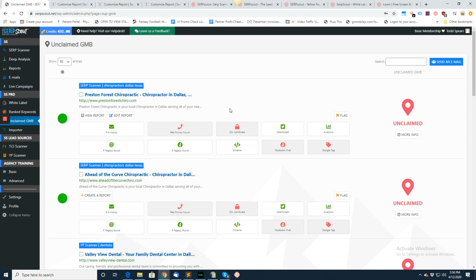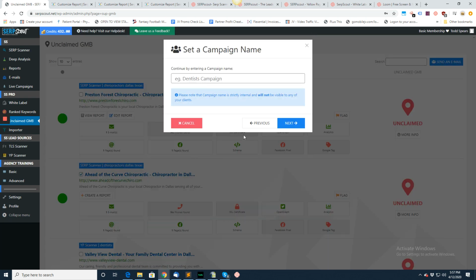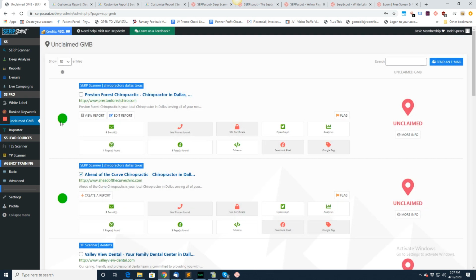So this is where they all reside. If you want to just pick one here and send them an email, go ahead. Pick a template and email them. Pick a campaign. You might have a preset one here for unclaimed GMBs, and then just pick it and follow the bouncing ball. Okay, that is unclaimed GMB.